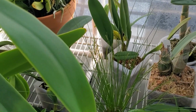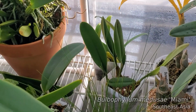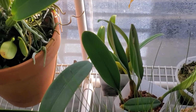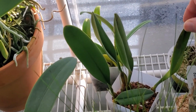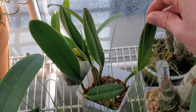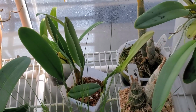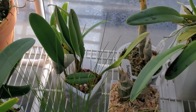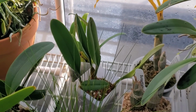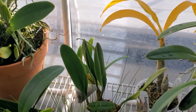I got a new plant yesterday. I was so excited. My plantsitter gave this to me. It is a cutting of Bulbophyllum medusae, and I believe this is the Miami clone. Miami got a CCM many years ago, but this clone is still going around. What's cool about this is that this is the speckled variety of Bulbophyllum medusae. You guys have seen my white variety for years and years, but this is the speckled. So that's cool. Very excited about having that.